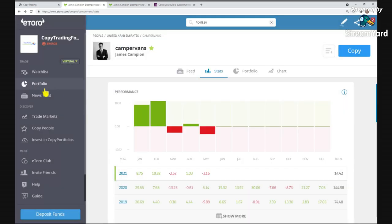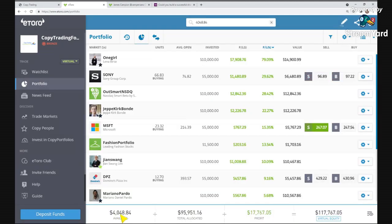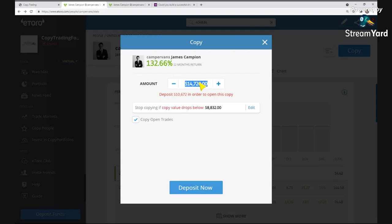Okay, so if you go to my portfolio here, you get 100,000 when you start off with eToro. So I have only got about 4,048 left of my available balance. So I'm going to use that for Campervans. So it's 4,048.48. Is that what I said? Okay.